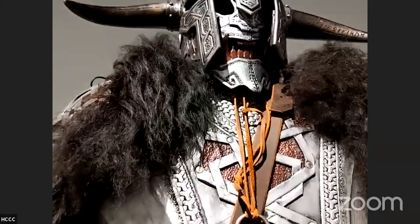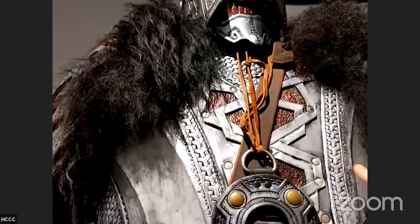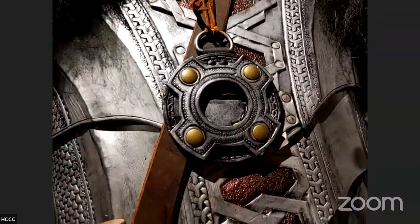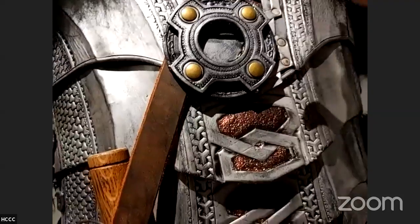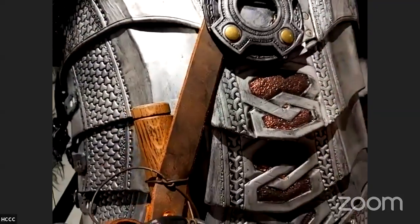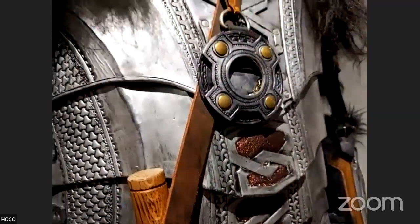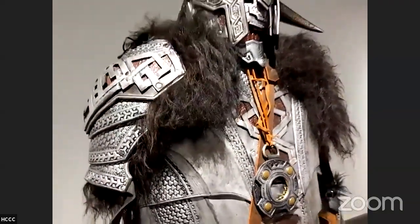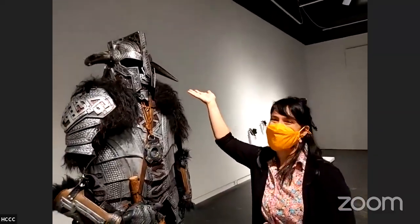If you look at any Lord of the Rings art books, you would recognize some of this more geometrical knotwork, which Kenneth Dodgen of Asgardian did all of this detailing by hand. And it's a very large and imposing suit, as you can see.